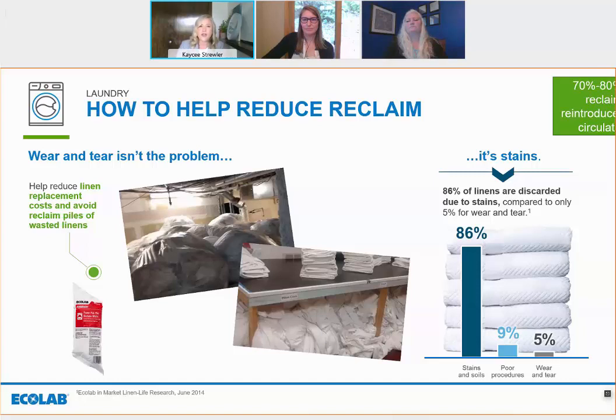So when we deploy a laundry program, we really want to have an end-to-end laundry program that includes stain management, having pre-spotters on hand to spot any makeup stains or stains from people's shoes. Things that they're doing in the room is a really great best practice. And additionally, having a reclaim product that you can toss in the washing machine with all the linens that you're reclaiming can ensure that you get anywhere from 70 to 80% of those linens back to put them into circulation. So this is really important when we think about particularly the year we're in.